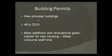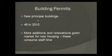The first indicator that we look at is building permits, and a building permit in this document just involves a new principal building. We, of course, issue building permits for all kinds of other things, like additions, renovations, gas and mechanical permits, all kinds of other things. We had 46 building permits for new principal buildings last year.